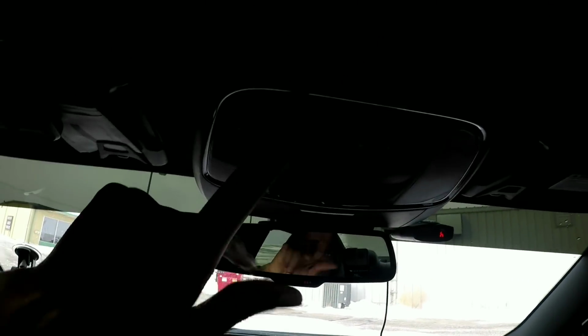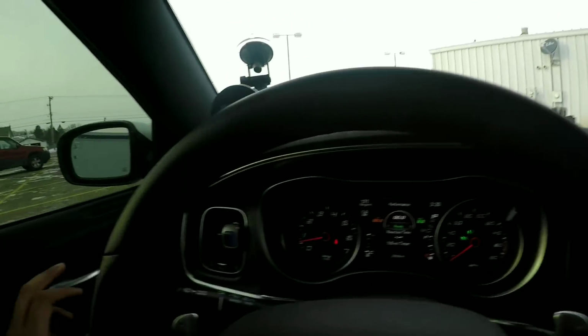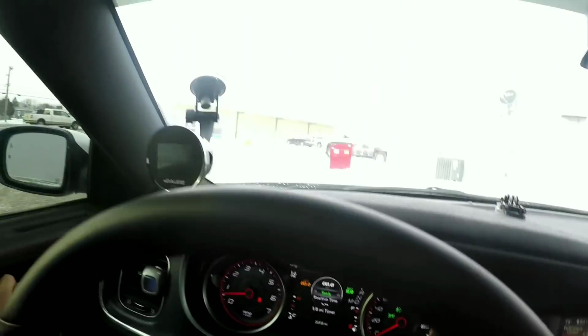Yeah, that's about it. The sunroof still works, 20,000 miles, no quirks, works just fine. Slides back, slides forward, goes to vent. Yep, still works. All right, now I'm gonna hop out. It's gonna be quick, so try to keep up. It's way too cold. And go.